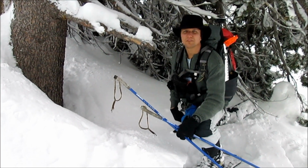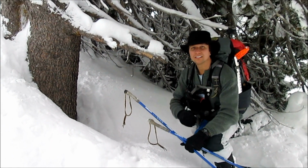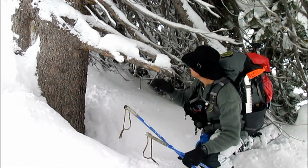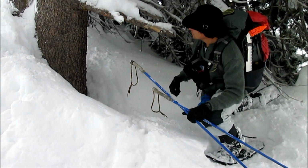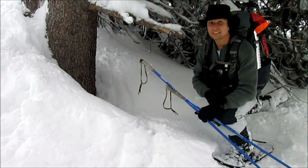It's another perfect example of a tree well that would take minimum energy and effort to dig out. You already are working with what nature has provided for you, blending with your environment. You don't have to force things. Knock off some of this snow. You could maybe harvest some of this for firewood, but dig this whole area out, reinforce it with a tarp if you had to, and this would be an ideal shelter.